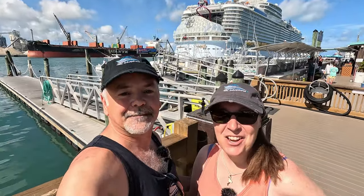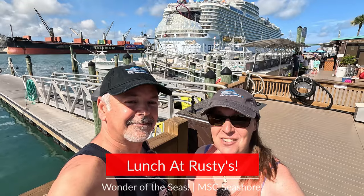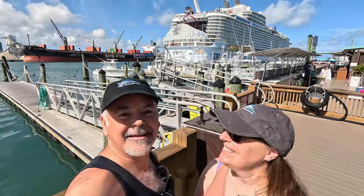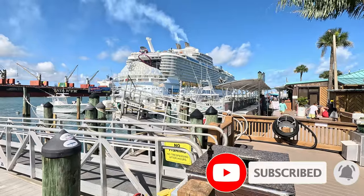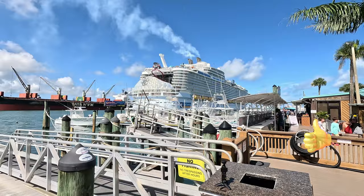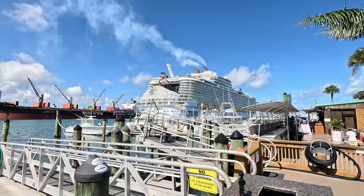Yeah, so we're on our way to have lunch at Rusty's. So we're going to catch some of the ships leaving, but right now we have Royal Caribbean's Wonder of the Seas. They're leaving, and look how exciting that is. But we will also show you MSC Seashore. They're leaving in about a half hour. Yeah. And we'll show you the food at Rusty's while we're at it. But yeah, so let us know if you've ever been on Wonder of the Seas.